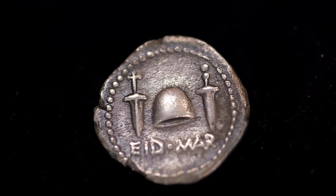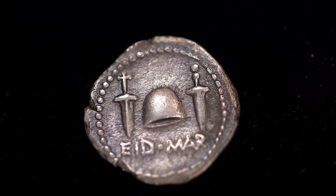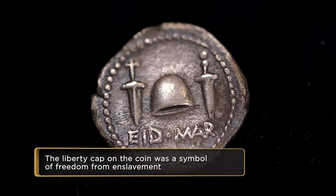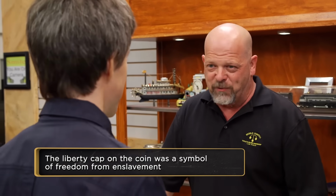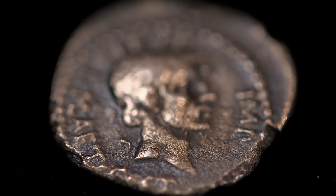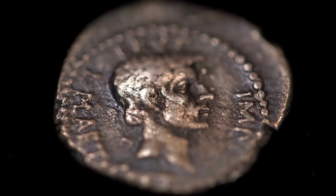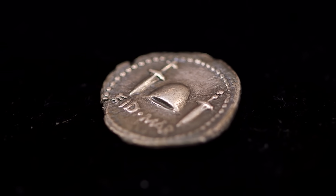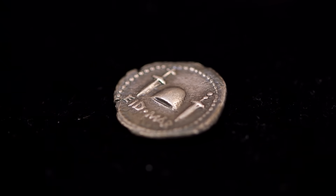Sounds great. When you told me you had a coin with 2 daggers and a cap on it, I ran down here. It's like literally Game of Thrones when this was going on. I mean, everybody was vying for power. Yes. With the collapse of the Republic and the paving of the way for the Empire, which literally changed history, it all boils down to this coin. This is Brutus celebrating the fact that he murdered Julius Caesar on the Ides of March.